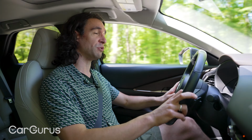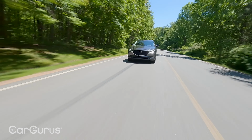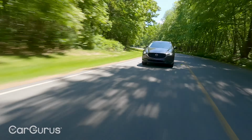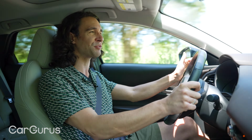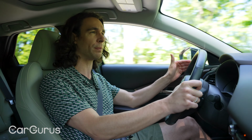CX-30 when you step up to the turbo trim, and especially the Premium Plus. Because I drive in this car, and to be honest, I don't want to be in a Mercedes GLA or any number of the entry-level luxury cars, because those cars are just trying to really cut down what they already had on upper trims to a lower price point.